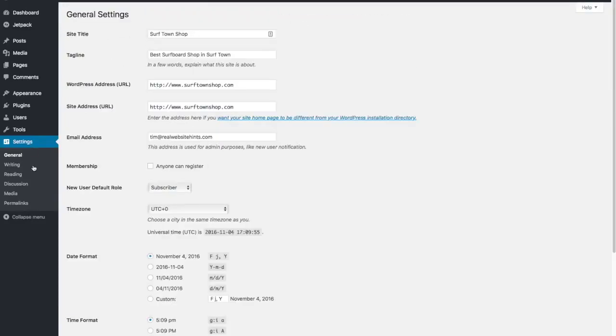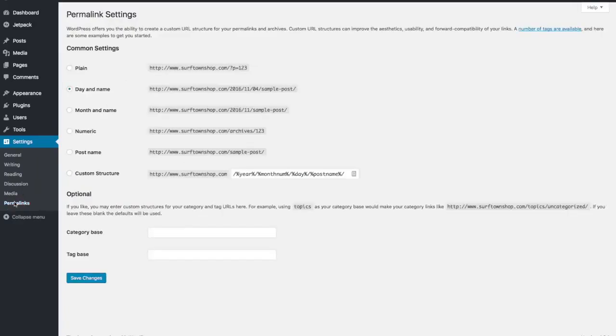So the next thing we want to do is we want to go down here to permalinks. This is probably the most important setting to change on your website. This is going to really help your search engine optimization automatically. And what we want to do is we want to change it to post name. And what that's going to do is when you create a new page or a new post on your website, it's going to use your URL and then plus basically the name of your post or page right up here.